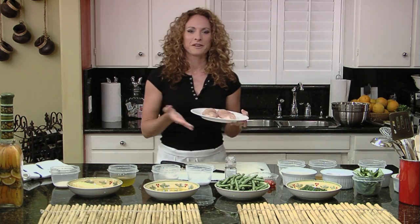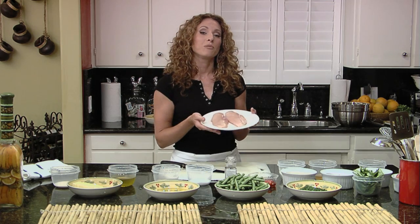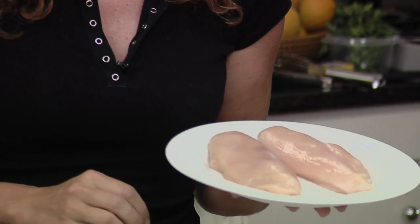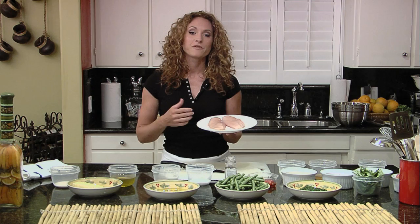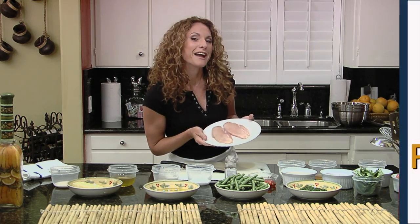All right, so this is definitely the most important ingredient here, our chicken breast, which is also 100% organic. I got it from the market, and it comes straight from my favorite chicken farm, Mary's Chicken Farm. This chicken had a vegetarian diet. It was free range. It got to run around in a field and be happy. So I know for a fact that when we eat this, we're gonna be happy too.